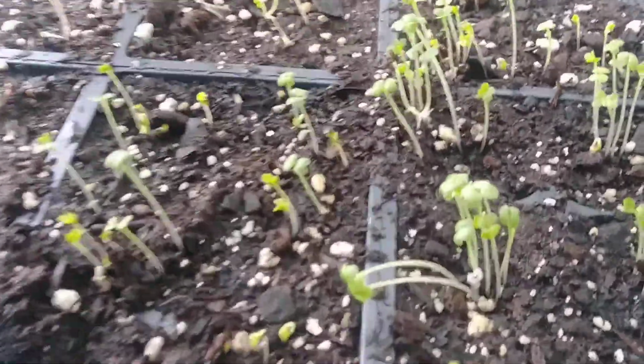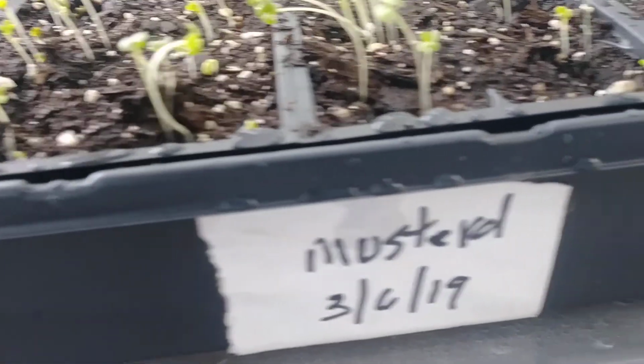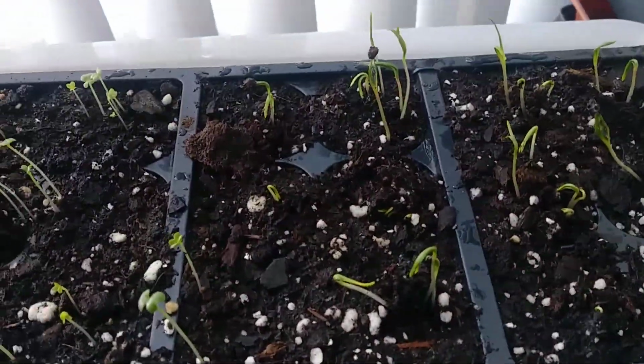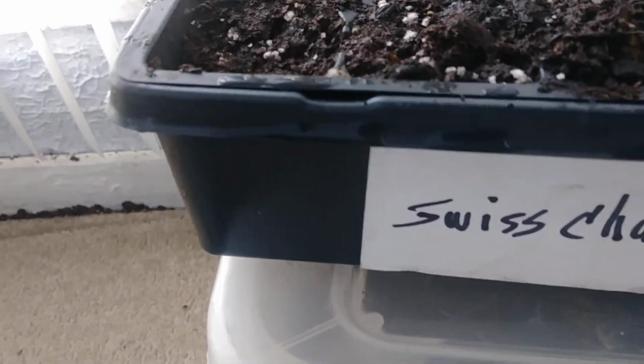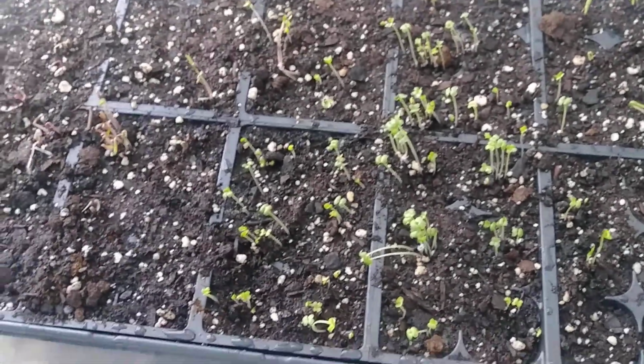So what I mean by that is you got here the mustard, and here you got the spinach. Spinach is here. That's the spinach, just came out. Swiss chard. There we go. Swiss chard, slowly coming out. And this tray belongs to being the sun now.